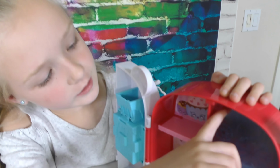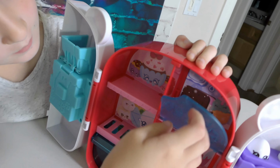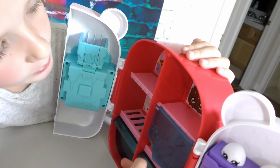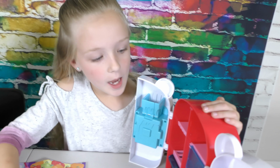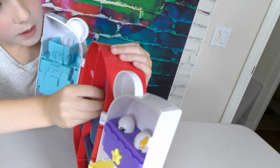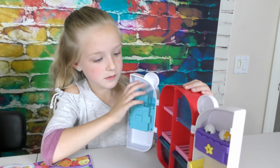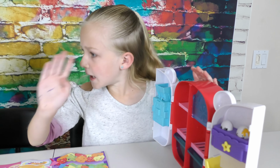Perfect. And there's this. Ooh, what do they have up there? It probably holds your ice cream. Ice cream. Perfect. Look at that. All right, close the fridge up before we let all the cold air out. Okay.